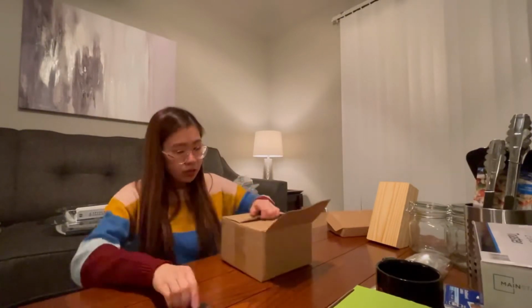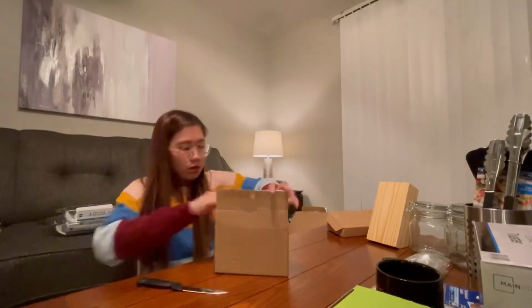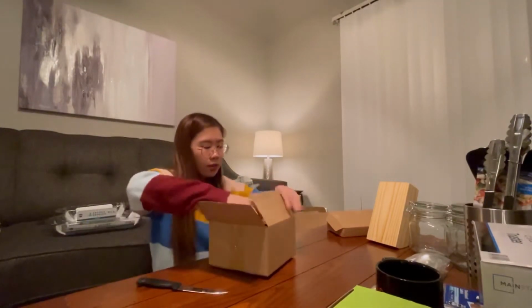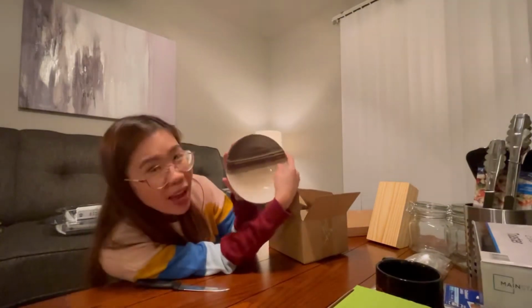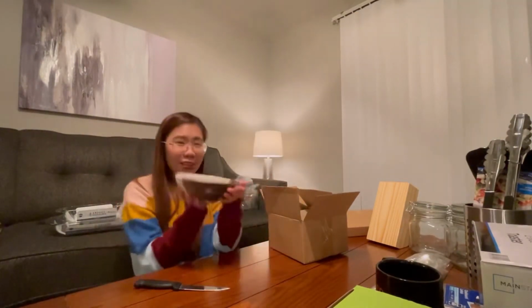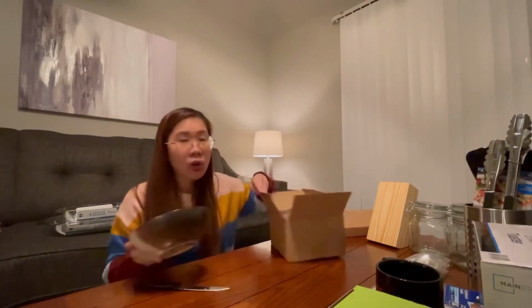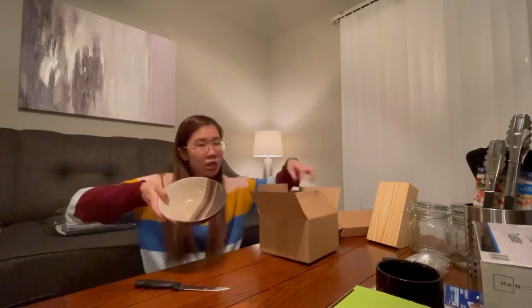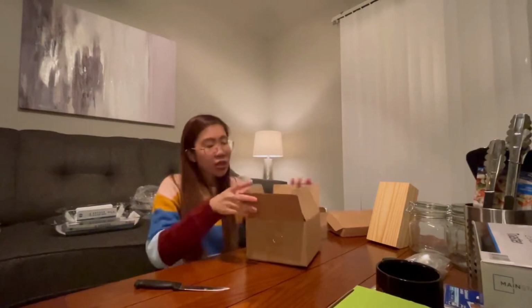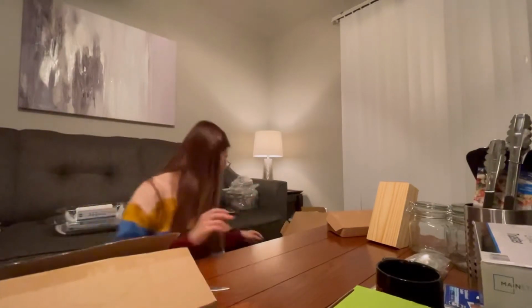Oh, I think this is a bowl. So this is a set of bowls I have. So it's pretty good. Look at this, so pretty. So I also have four pieces of bowls over here. So yeah, I won't take it out because it's all the same. Let's put this aside.